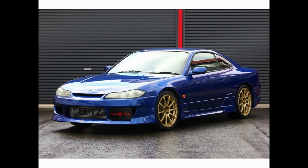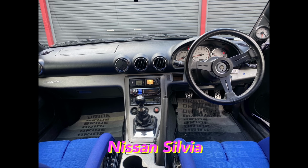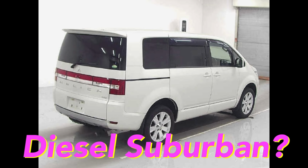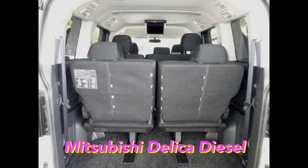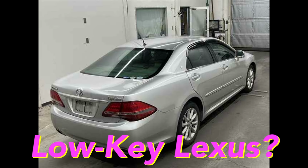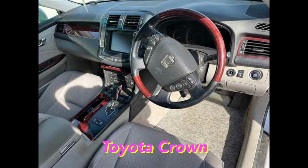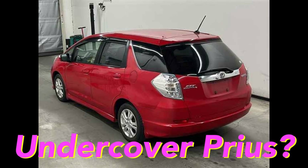Are you looking for a high-powered Ford Mustang but more rare? JDM Special. Want the diesel power and passenger capacity of a Chevy but more rare? JDM Special. Are you looking for the understated luxury and panache of a Lexus but more rare? JDM Special. Looking for practicality and fuel efficiency like that of a Toyota Prius but more rare? JDM Special.